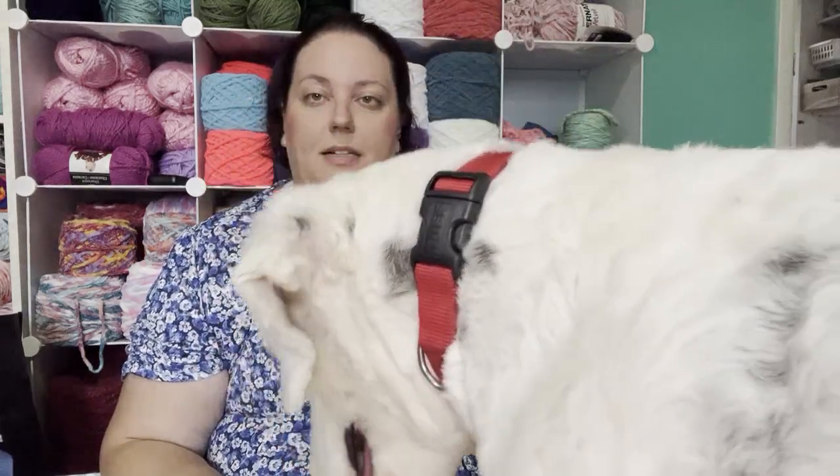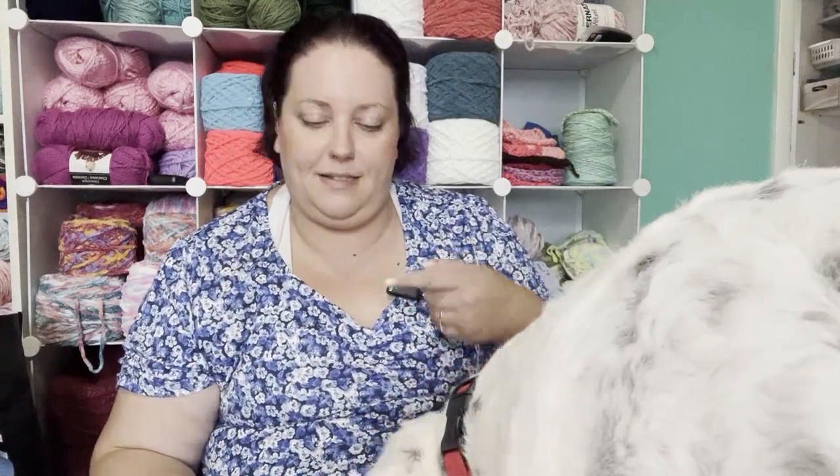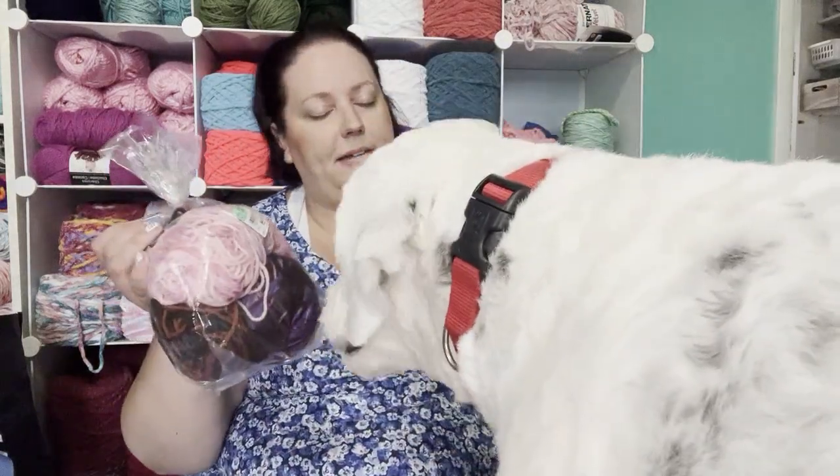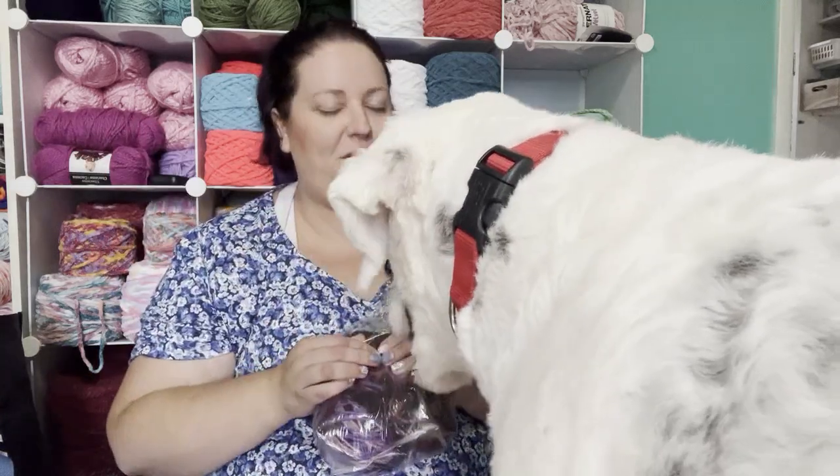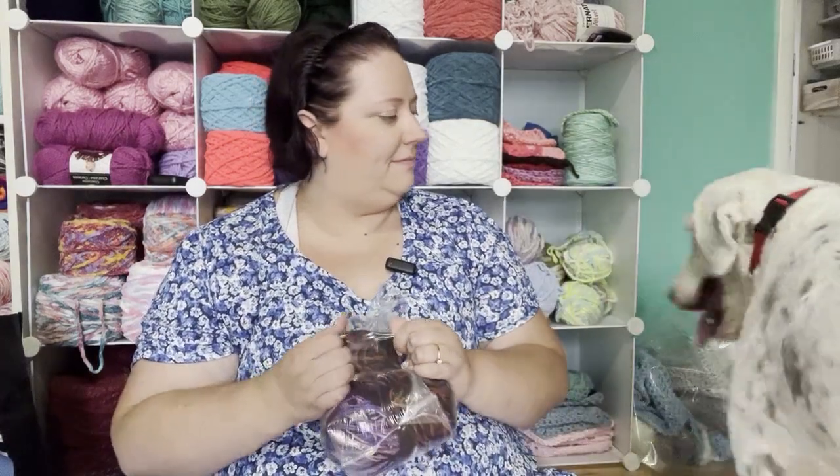Do you want some yarn? I'm curious, if you have a dog, does your dog try to get the yarn while you're crocheting or knitting with it like a cat does? Because Larry does. He does that. What's it smell like? Thrift store? You know you're in the way. Thank you.